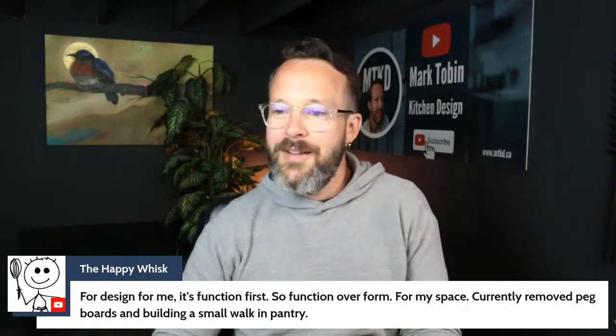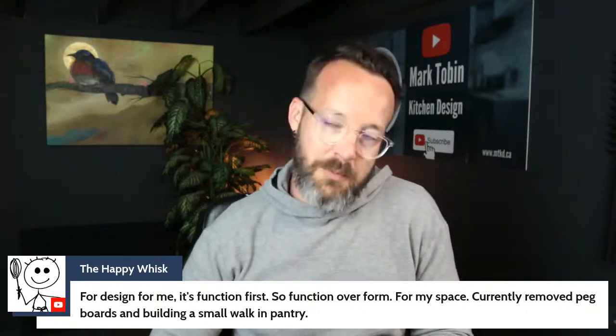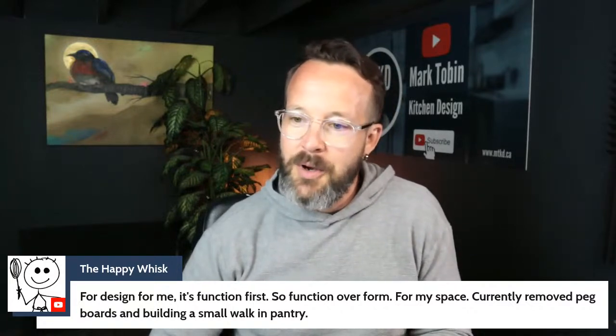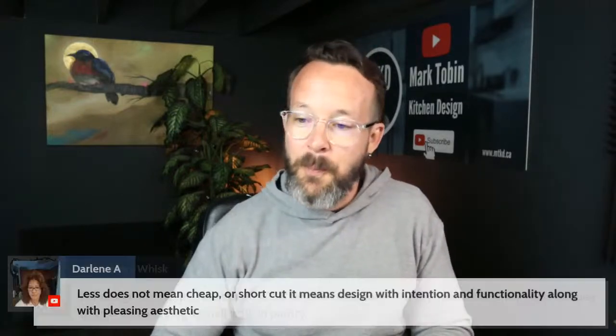For me, it is function first. So function over form. Yes, preaching to the choir. For my space, currently removed pegboards and building a small walk-in pantry. Cool. That's awesome. Walk-in pantries are great.